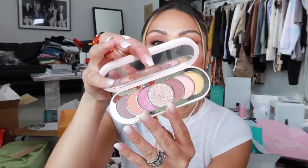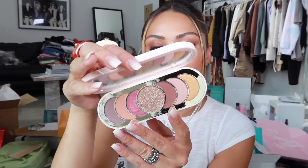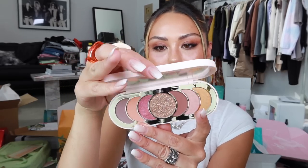Thank you. Okay, so we also have a Rare Beauty little package here. So we have the Always an Optimist Pore Diffusing Primer. This is gonna sound really weird when I say it, but it kind of feels like a mix between a gel and a glue, which could be a vibe for foundation. Ooh, oh my gosh, this is so pretty. This is the True to Myself eyeshadow palette. I think this middle shade is a glitter.